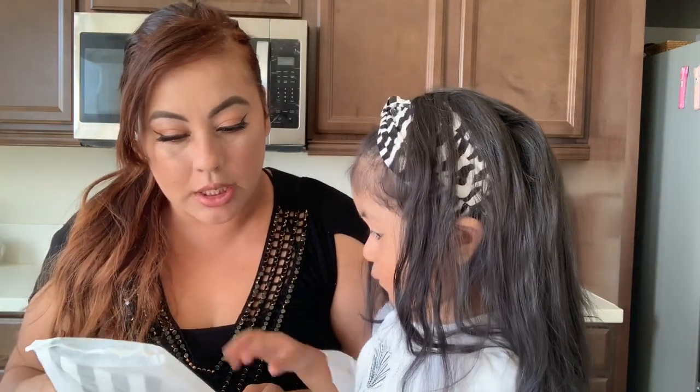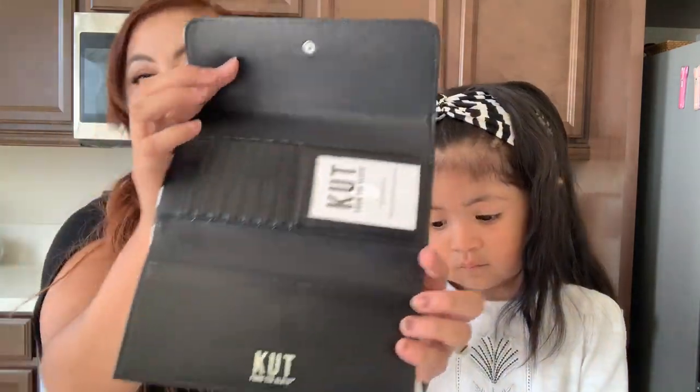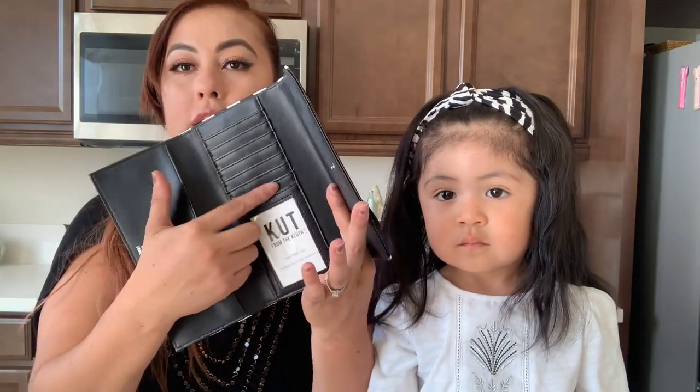Okay, so we have a lot of goodies. The first thing I see is this Cut From the Cloth purse. It retails for $60, and it just has a striped design to it. And then when you open it, it's so simple. It's really cute. Honestly, it just has this pocket and then these, and that's it. It doesn't have the sides.